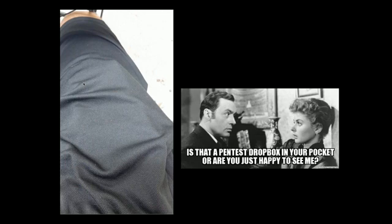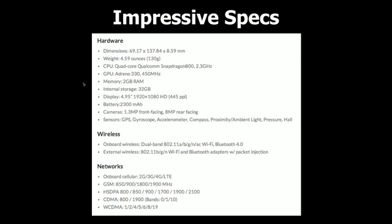It does fit in your pocket. That is a phone in my pocket. I'm not just happy to see you. And I can vouch, Paul, just for clarification, I can vouch that Paul's penis is not rectangular. Yes. Yes.